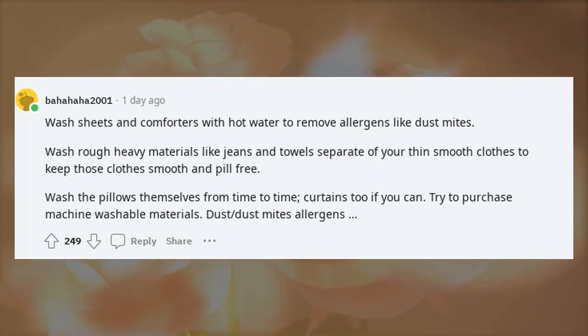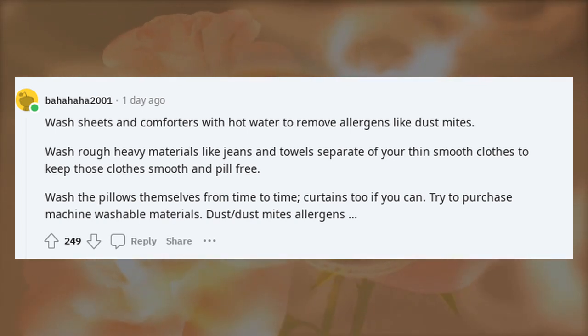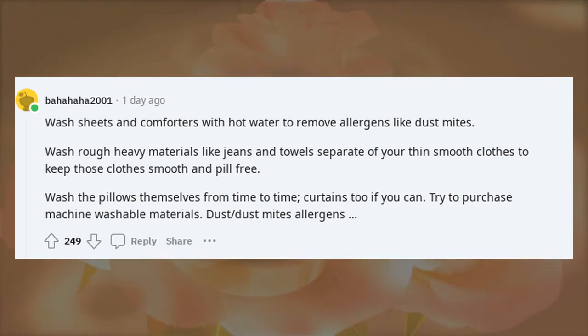Wash sheets and comforters with hot water to remove allergens like dust mites. Wash rough heavy materials like jeans and towels separate from your thin smooth clothes to keep those clothes smooth and pill-free. Wash the pillows themselves from time to time, curtains too if you can. Try to purchase machine washable materials.